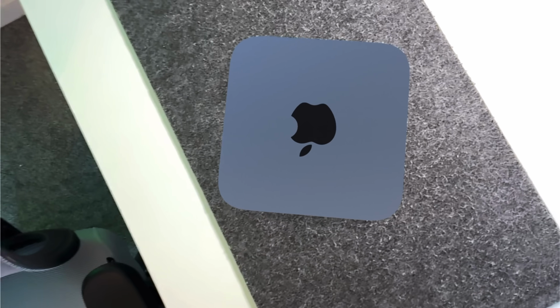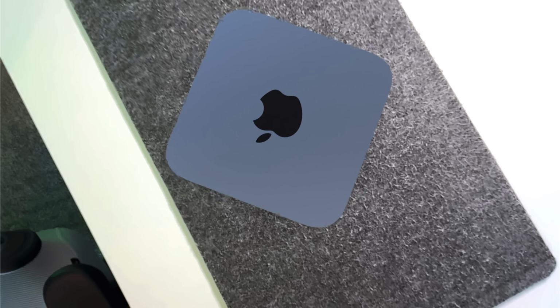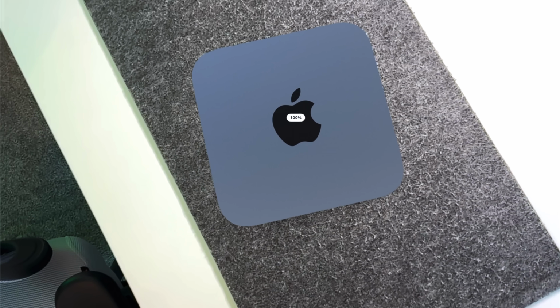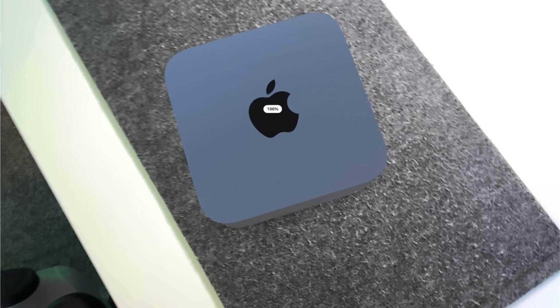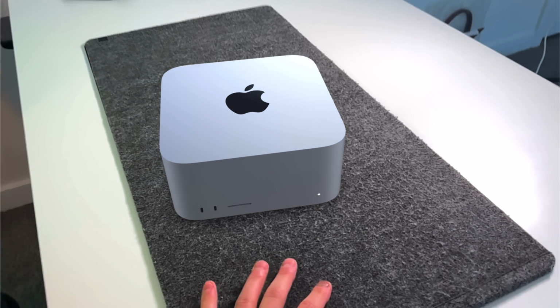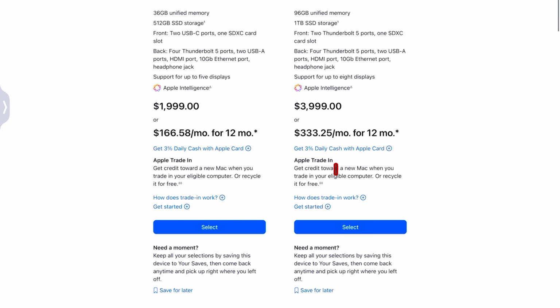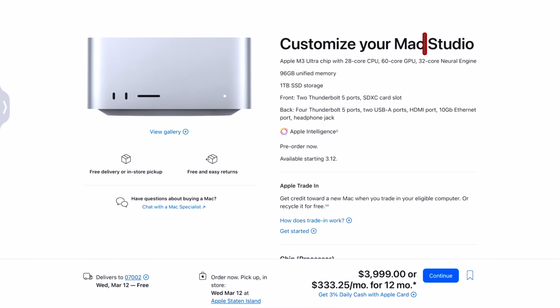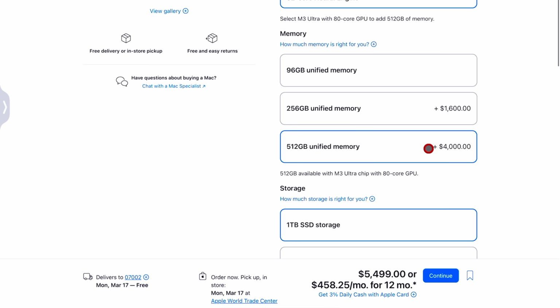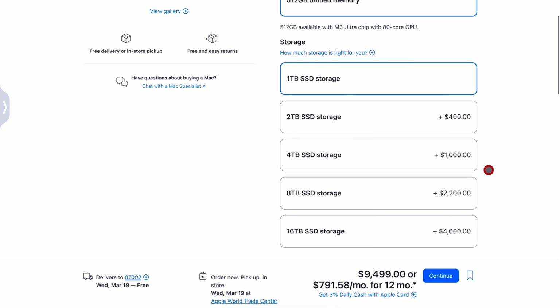To get up to a 32-core CPU, you can get an 80-core GPU, another 32-core neural engine. You can also get up to 512 gigs of unified RAM. Unified RAM, not storage. You can get half a terabyte of unified RAM, and that is absolutely insane. Again, for context, that 13-inch MacBook Air that we were talking about has 16 gigs of unified memory compared to the 512 that you can max the spec out on the Mac Studio.